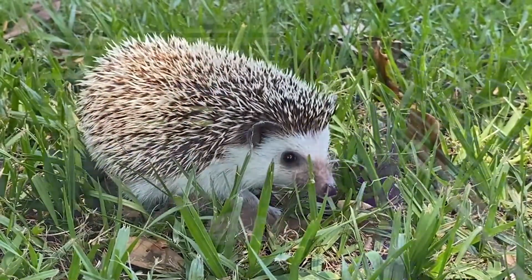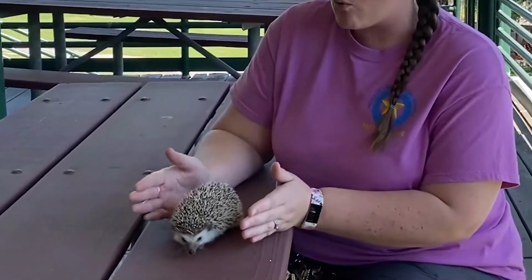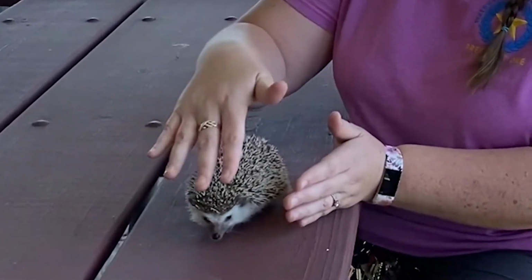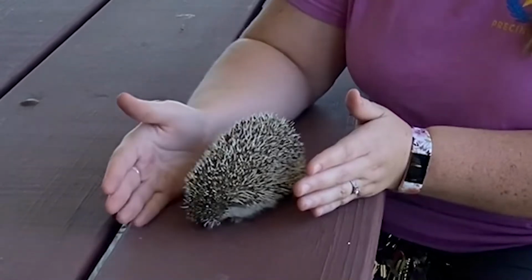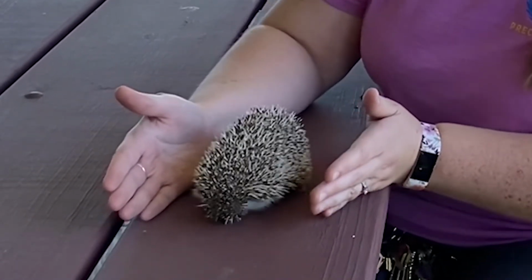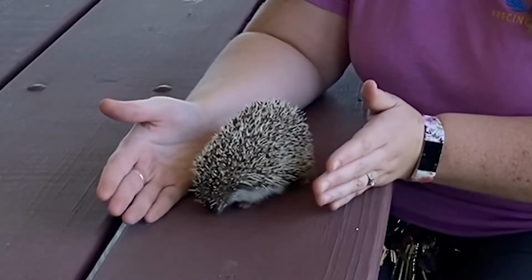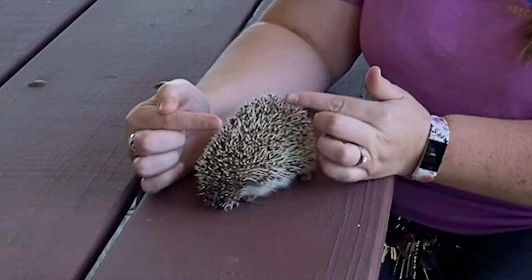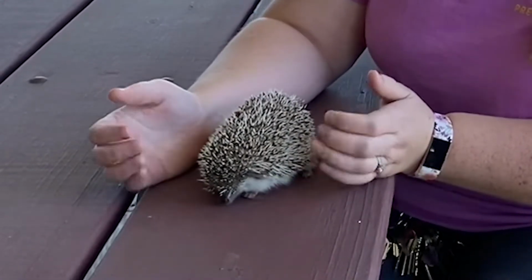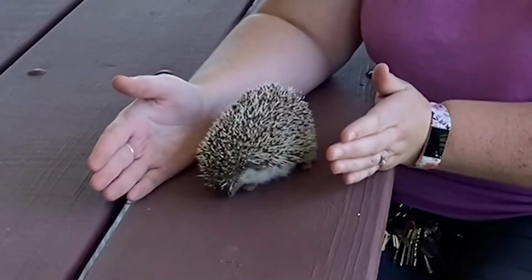I think that's amazing. Now the feature I really want to talk about the most with this guy is the feature that most people associate with hedgehogs, and that is their fur. Now we know mammals have hair or fur that covers their body. But for hedgehogs, the hair that covers the top half of their body is specialized. These hairs are called spines. Spines are just sharp, hollow hairs that the hedgehogs use for protection.